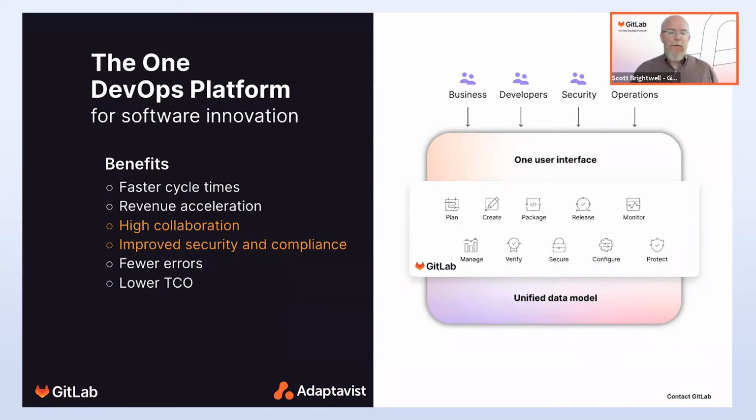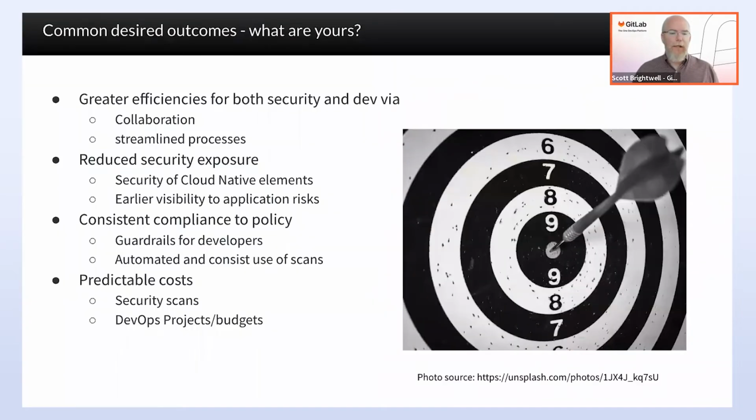And so by bringing security teams, and I'll show you how in a second, into the conversation at the commit time, we have a great story to tell around educating developers about good coding practices. And that ultimately creates fewer errors and a higher TCO, because we're making changes at the point of the commit. And so the outcomes, in summary, that we're trying to get to here are collaboration across teams, right? The developers, security teams, governance, etc. Going fast, but also reducing our security exposure.